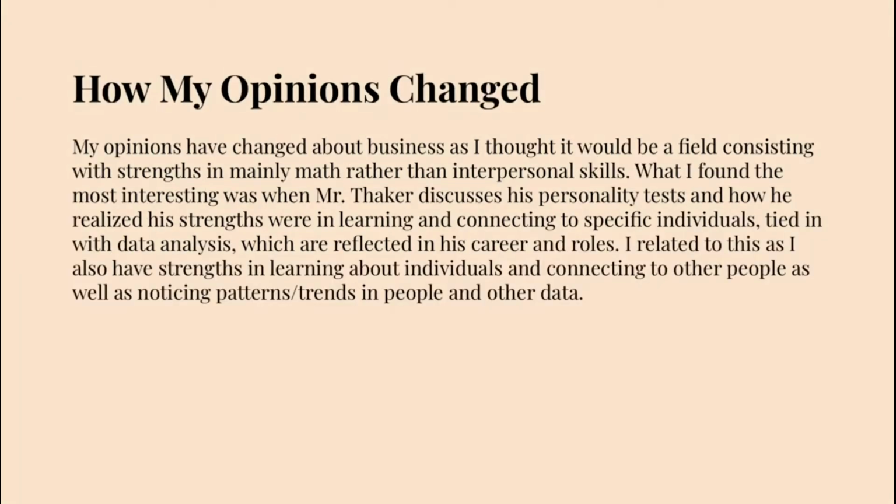My opinions have changed about business as I thought it would be a field consisting of strengths in mainly math rather than interpersonal skills, but what I found most interesting was when Mr. Thakur discussed his personality test and how he realized his strengths were in learning and connecting to individuals, tied in with data analysis, which are reflected in his career roles. I related to this as I also have strengths in learning about individuals and connecting to other people, as well as noticing patterns and trends in people and other data.